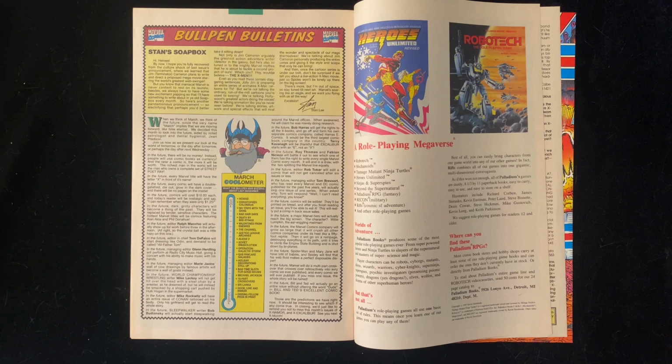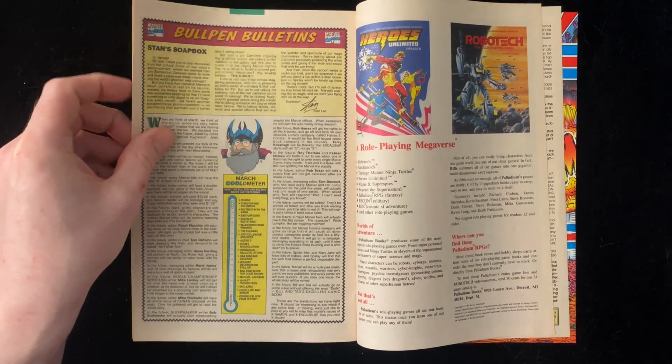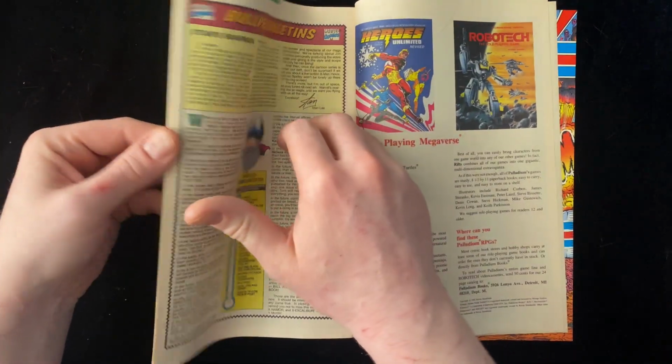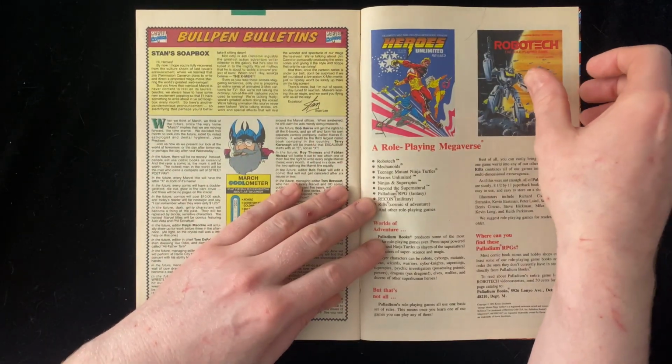So what's Stan telling us about in his soapbox? Oh, he's telling us that James Cameron is going to do an X-Men movie. Now, we all know James Cameron, of course, did many X-Men movies. He was just coming off of Terminator 2. He was probably talking with a lot of people about doing a lot of things.